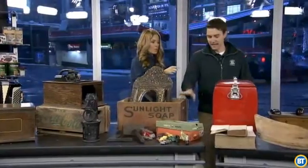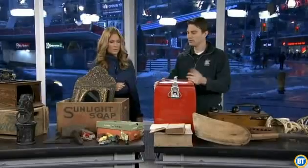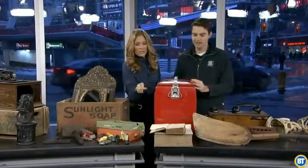Good old Coca-Cola fans would really, I think, spend a good dime on this. Yeah, it's just a nice old Coca-Cola cooler. It still works today. Still keeps your things cold. Puts ice in it.